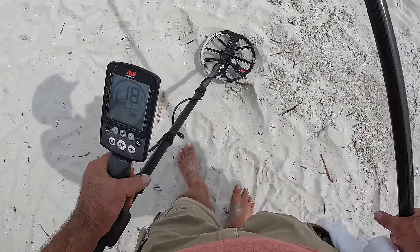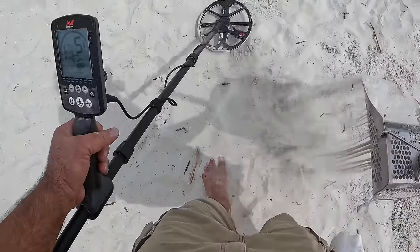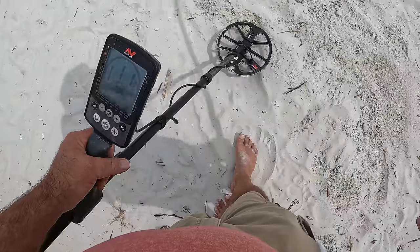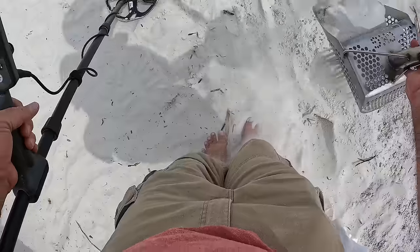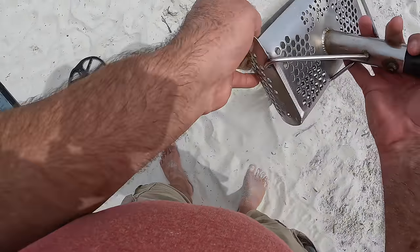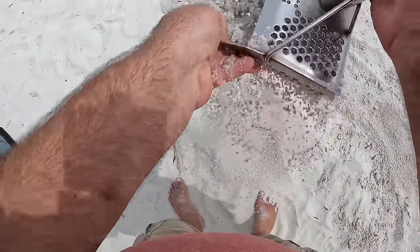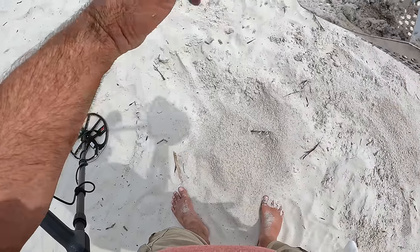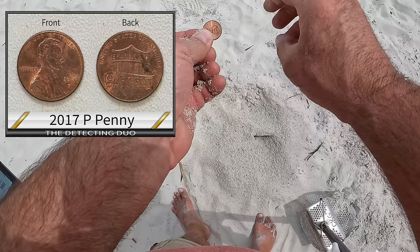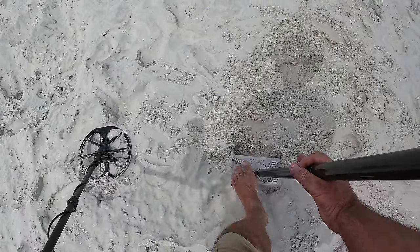Where did I drop it? That one is up there. Oh, 16 right down in here, huh? Might have it. All right, there's that one. Another penny. I think Terri's got something over here, too. Nope. Where? Oh, there. I went over there. And here.